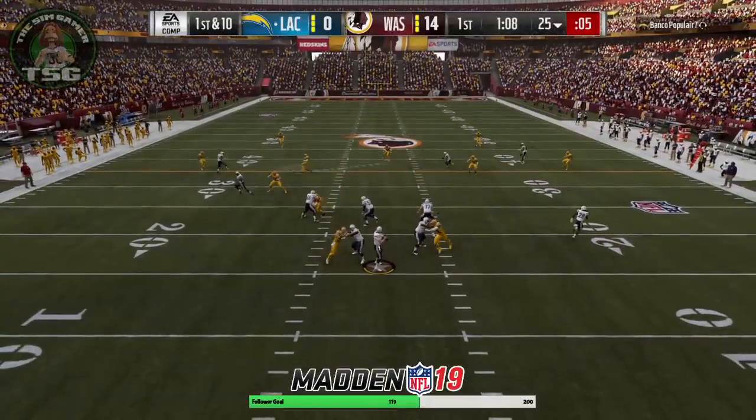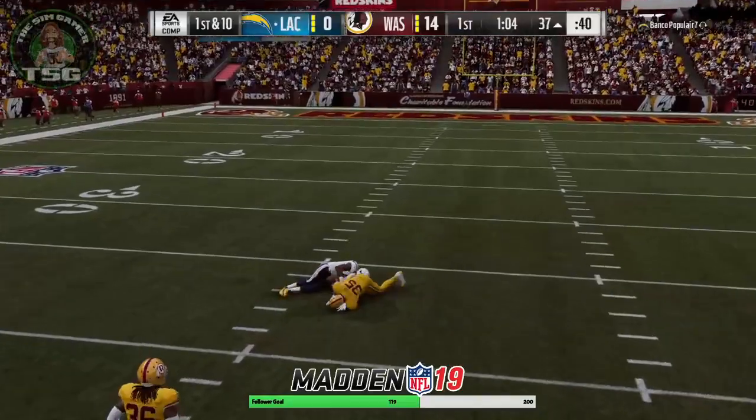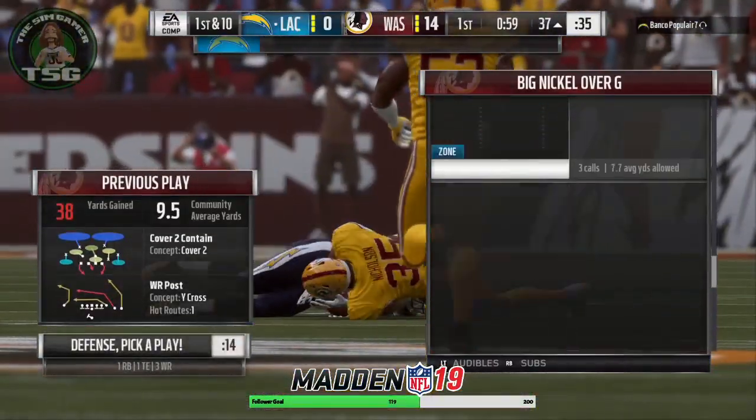First down, Rivers. He's airing it out for Williams. Oh, this is taken in. It's complete. They give him a gain to 38. A nice little completion there by Phillip Rivers.